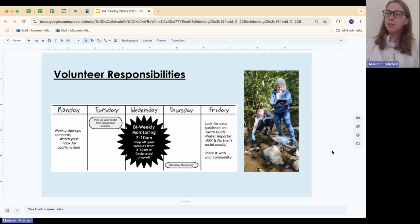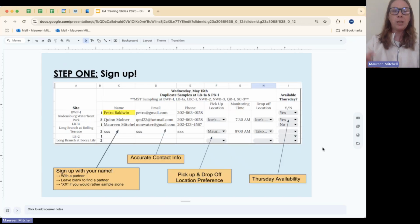It takes me about 24 hours to process your samples that are in on Wednesday. By Thursday afternoon or Friday, that data will be shared to you in your email as well as all out on social media. We encourage you to share it to your community members, let them know what you were part of, and help make sure that they have the information they need to make their recreational choices that weekend. So first step is to sign up. Once you complete this monitoring training today, I'll be sending you a Google Sheet, which will have all the months of the summer and all the sites.